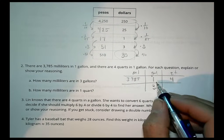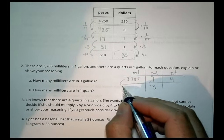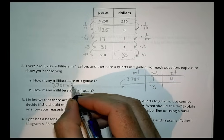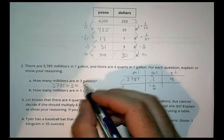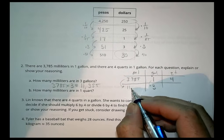So how many milliliters are in 3 gallons? So if that's 3, to go from 1 to 3 is times 3. So we would do 3,785 times 3. And when I do that, I end up with 11,355. I could put that here in the table as well.